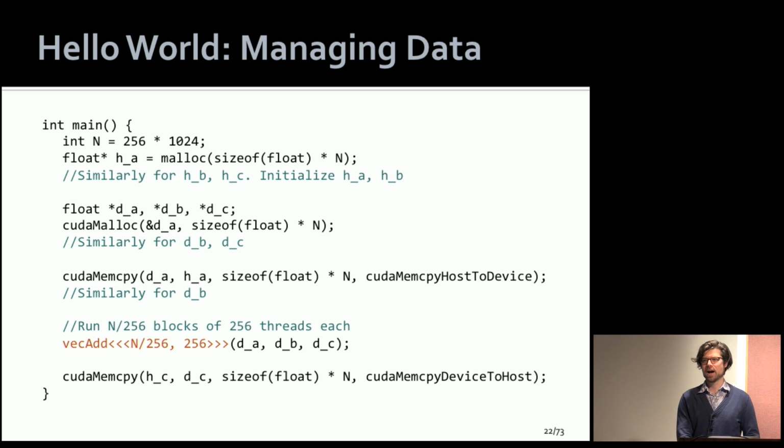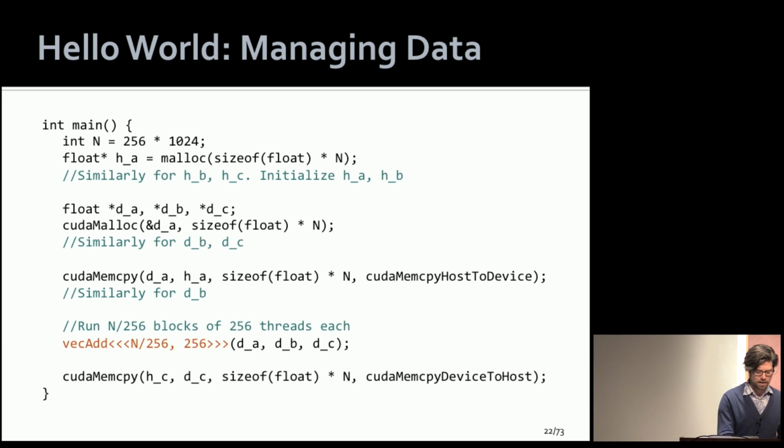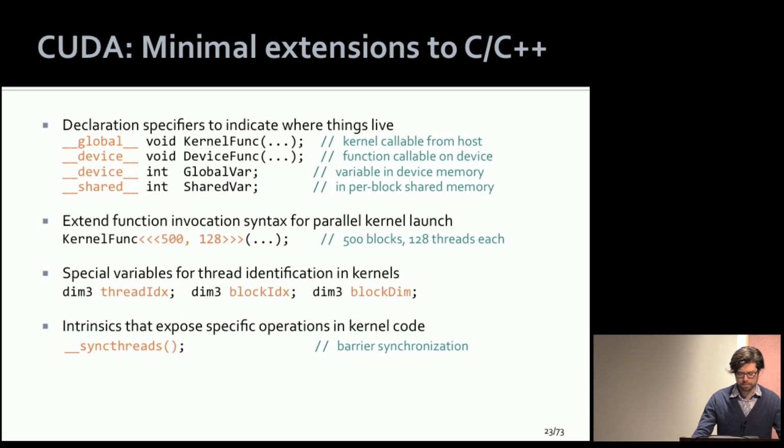Now, I never use CUDA malloc or CUDA memcopy because there are C++ classes that automate this for you, that I don't know if I'm going to have time to talk about, but it's not necessary to do everything at a low level like this. Just as you probably don't use malloc all the time when you're writing C code, you probably use data structures that allocate themselves. You can do that for CUDA code as well, and that's what I recommend doing, depending on how much time I have. We'll see if I can get to that.